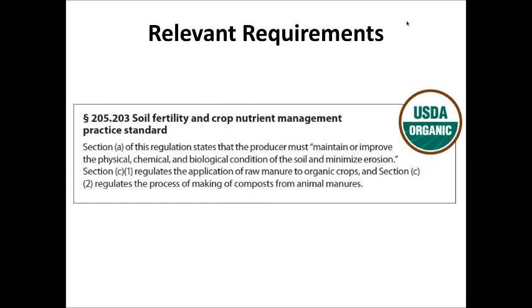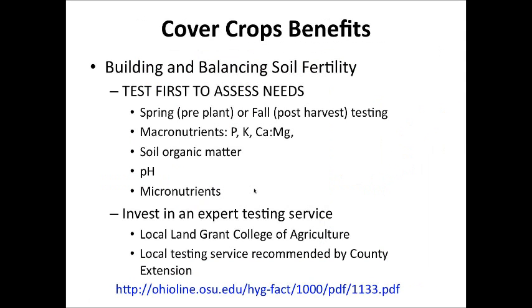With regards to soil fertility and crop nutrient management, the Organic Program Standard states that producers must maintain or improve the physical, chemical, and biological condition of the soil and minimize erosion. There are subsections that regulate the application of raw manure, as well as the process of making compost from animal manures. There are also sections that deal with the limitations on the amount of mined nutrients of certain types that can be applied. Ultimately, the goal is to provide a balanced yet rich nutrient base because, again, going back to the original statement, the simple act of crop removal mines nutrients from the soil. And to maintain healthy, sustainable, long-term productivity, there is a need to return fertility to the soil.